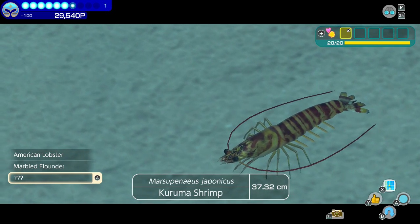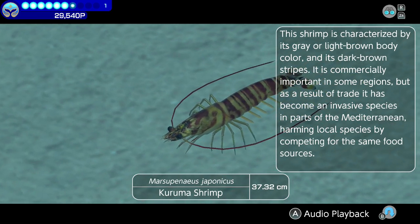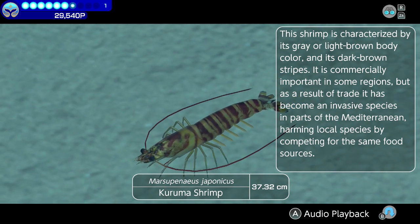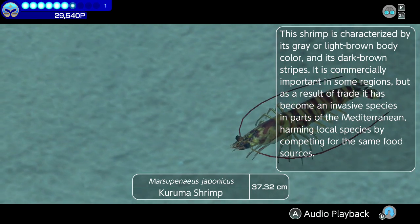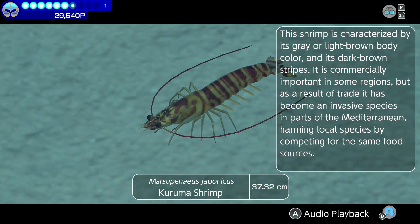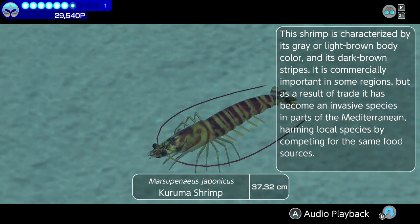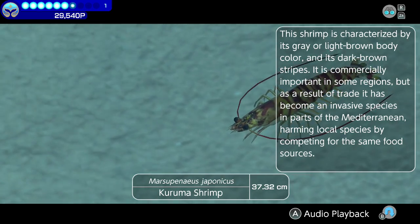Kuruma shrimp. This shrimp is characterized by its gray or light brown body color and its dark brown stripes. It is commercially important in some regions, but as a result of trade it has become an invasive species in parts of the Mediterranean, harming local species by competing for the same food sources.